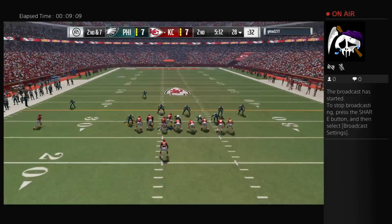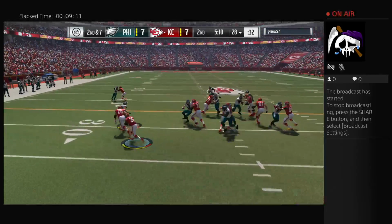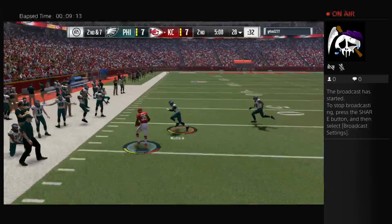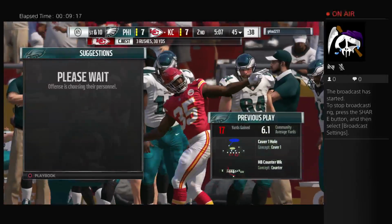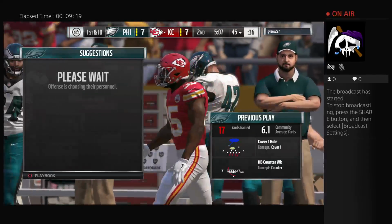Yeah, we'll see if it's that easy here. They'll run again here with West. Room here to run. Oh, shifty. Whoa. They give him 17 yards that time, and that'll move the chains.